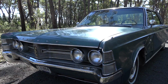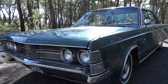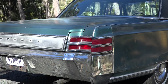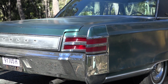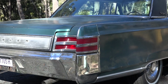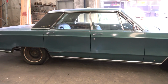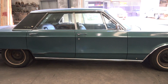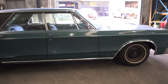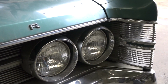What is it with these big bangers that just jumps out at you? There's just something about the size, the style, the embellishments, the features, their options, built by the Americans. And why? Because they could. This is the most recent addition to the Fletch stable, a 1967 Chrysler New Yorker. She is long, she is wide, visually opulent, and it was built to cruise the American freeways with ease.